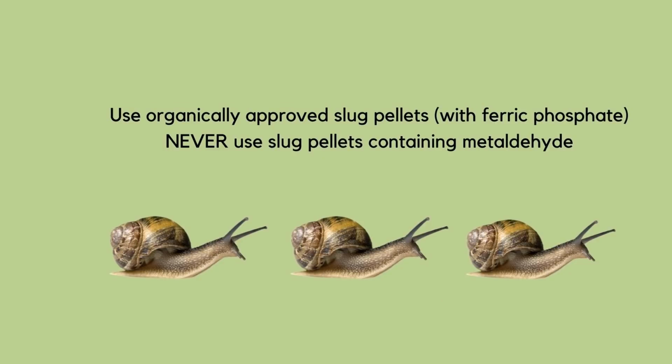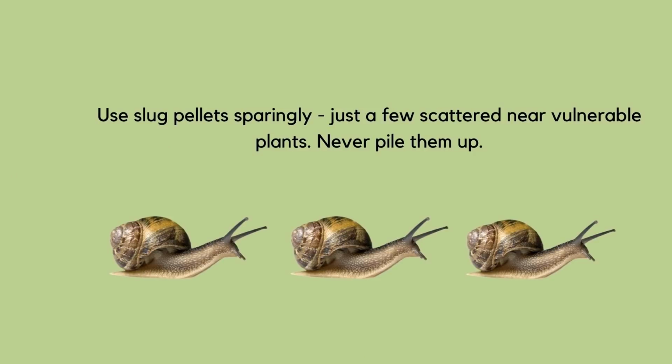There are some people who would really prefer you not to use even organically approved slug pellets, and that's because anything you use could leave a residue in the soil. I think the key to this is to use slug pellets very sparingly, and Tom Brown at West Dean Gardens has some excellent ideas about that, so let's hear from him.